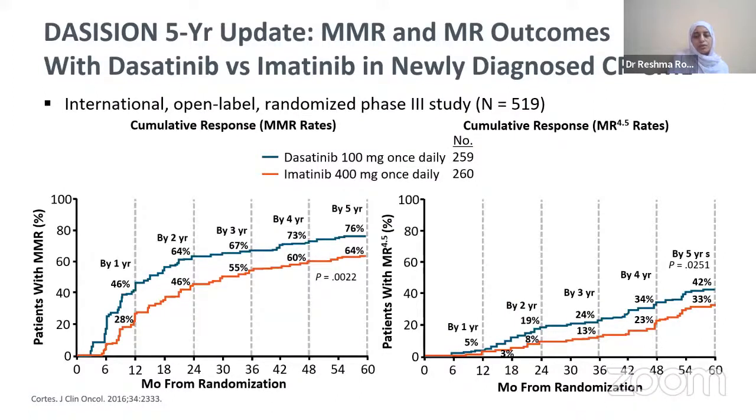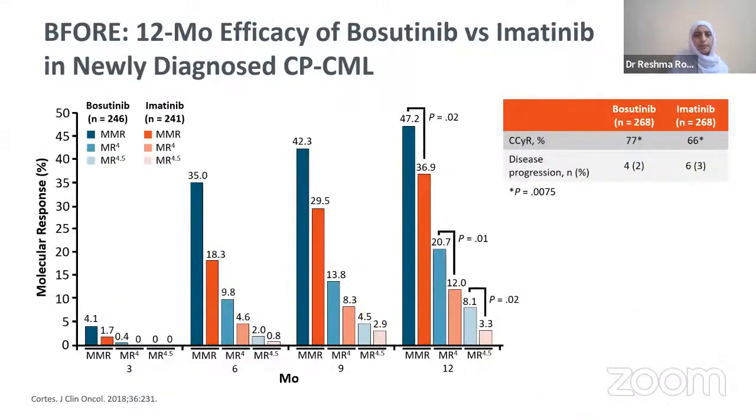So this is DASISION. Soon after IRIS, about a decade later, came nilotinib and dasatinib. ENESTnd was for nilotinib and DASISION was for dasatinib, comparing both with imatinib. Although at that point of time it caused quite an excitement with PFS being better, OS did not differ later on, except for those with a high score with nilotinib.